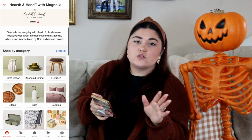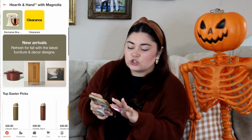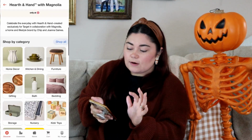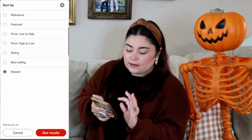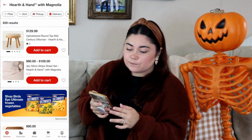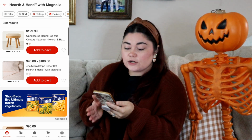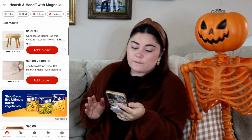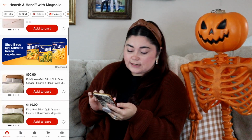You can shop all and then sort by newest, or you can go down to new arrivals. I'm not sure if everything shows under new arrivals, so I hit shop all, and then I just sort by newest, so I know I'm looking at all of the new items. Same thing that I showed you with the Studio McGee line. So she's got new furniture, lots of new bedding. We've got that ottoman right there, a new sheet set.